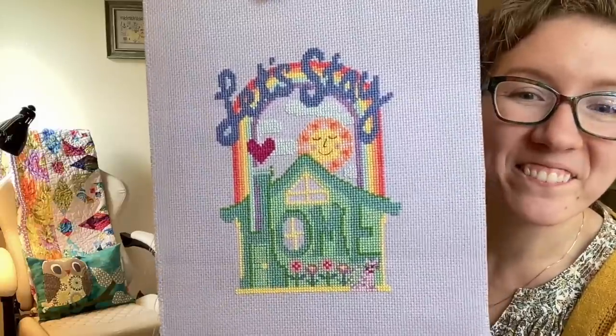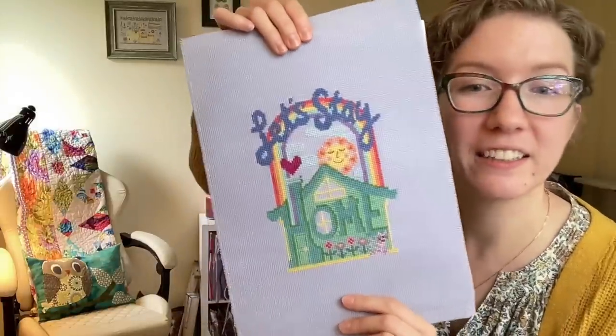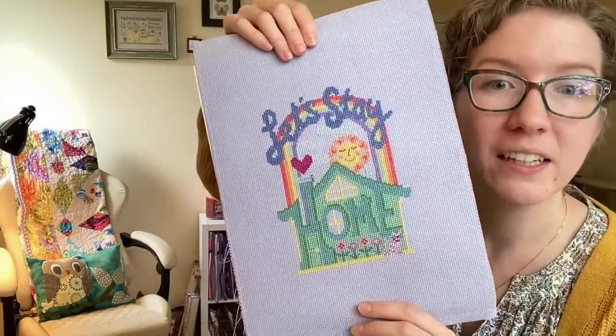And I could have sworn I took a picture of this. Apparently not. Okay, we'll just show you the finish. Anyways, Satsuma Street has the funnest sense of color. I mean, she's just bold and sometimes a little retro, and she finds these antique needlepoints that I would give my kidney for. They are so cute. But this was her pandemic release, so it was free to the public.